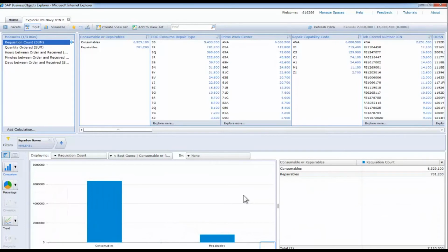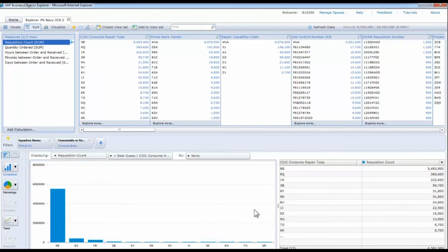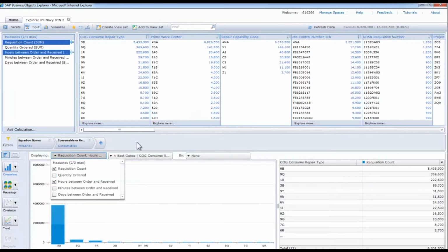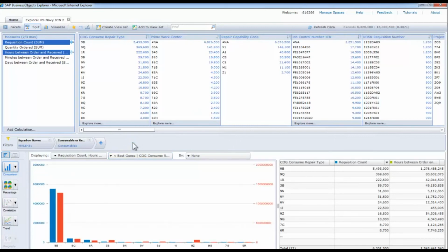Well, if you know that 3/4 of those values are things that you're trying to rebuy, why don't you drill down to see what you're trying to buy? Let's go down to the consumer repair type, and let's contrast between what are we buying to how long it takes for us to actually order these parts. Let's also change the view to make it easier for me to interpret my results.